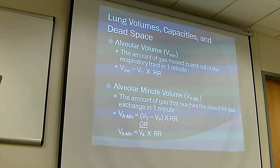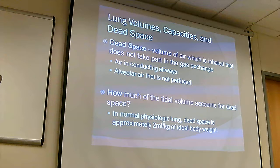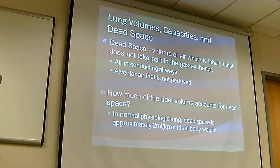So your alveolar minute volume is the actual air that reaches the alveoli for gas exchange. And it's less because of dead space. So dead space, again, is the volume of air which is inhaled that does not take part in gas exchange. It's the air that's in our upper airway and our trachea and our bronchioles, not the air that's in the alveolar sacs. It's also the air that's in the alveolar sacs that have no perfusion. And then in a normal physiologic lung, dead space is approximately 2 cc's per kilo of ideal body weight, or 1 cc per pound of their weight.